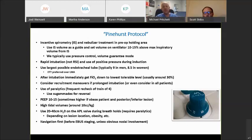After intubation, immediately get the FiO2 down to the lowest possible level, usually 30%. And always, I don't mean to offend any anesthesiologists when I say that, but keep them honest. They've got a lot of stuff going on, and sometimes they may forget to set the FiO2 down. There are a lot of things that they're doing. So just look over the shoulder and say, oh, you know what, we're still on 100% and like 2 of PEEP. Can we just change that and get that up? And they won't mind.